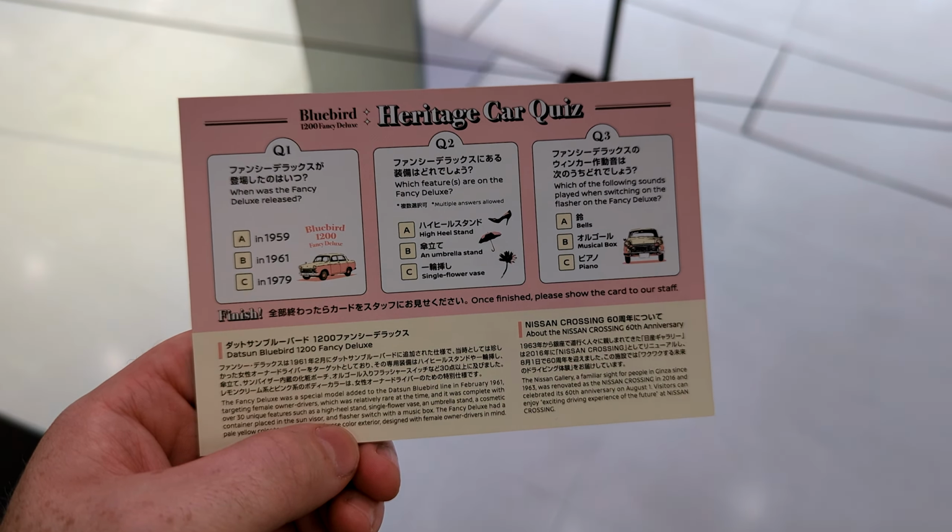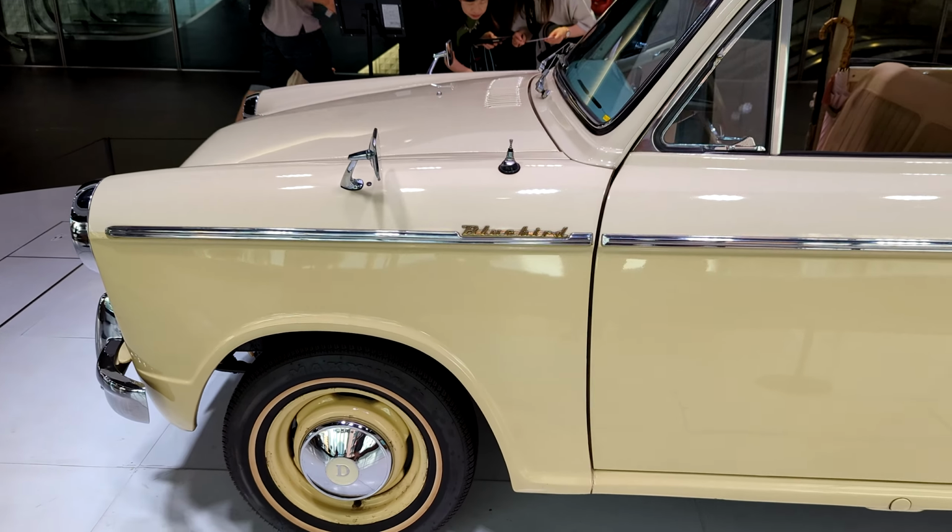I'm not sure where the... if you look at the passenger side. I'm not sure if you can see that. You can actually see the high heel shoe stand there. So I've successfully located the flower vase just on the B pillar. Yeah. Quite an interesting concept. But yeah, it's quite cool.